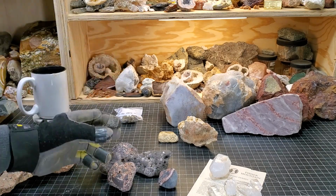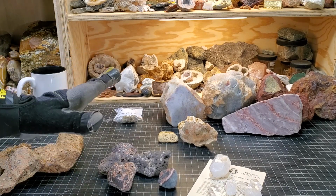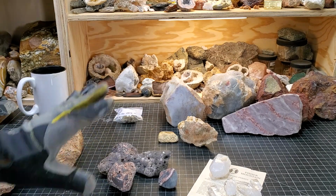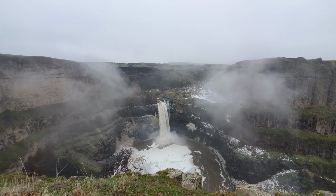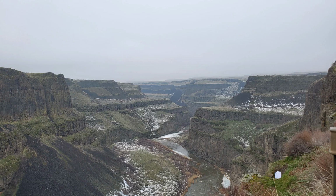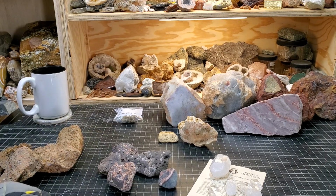We're finally mid-melt for the weather out here, which is absolutely lovely. I had to get away from the house, get away from the shop, all that stuff. Good warm weather. Went out to Palouse Falls, which is excellent. If you haven't seen Palouse Falls before, it is one of the most beautiful waterfalls, and it's right out here in eastern Washington. So we stopped off there on our way to do a little bit of rockhounding. Those videos are to come in the future, though.